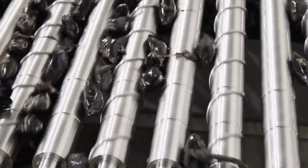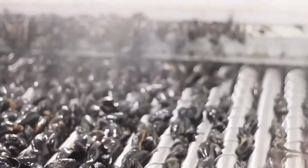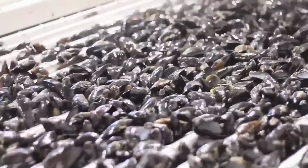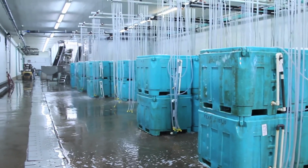We grade all our mussels prior to wet storage. We grade them into a large, medium, and small. Then the process is to take those grades and put them in what we call wet storage, where we purge them for 24 hours at least.